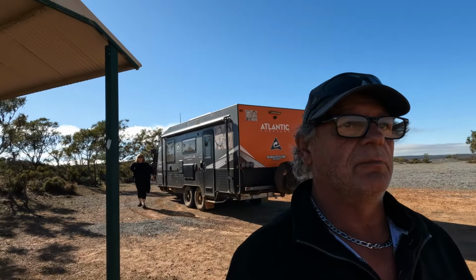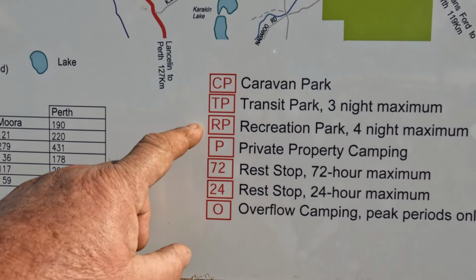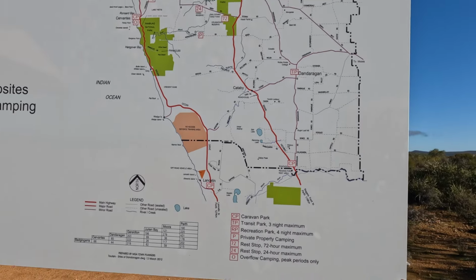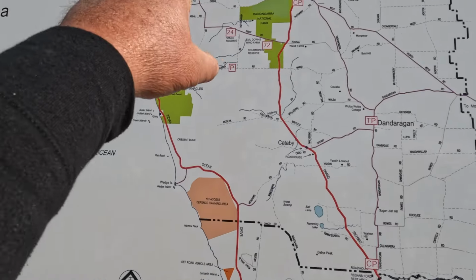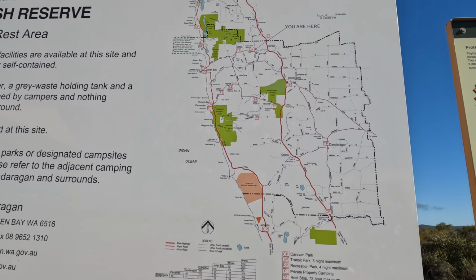Hey, you guys, we're pulling off on the side of the road as we're heading home, and I just thought I'll show you this. This area here is Smoke Bush Reserve, right? All this area, you've got caravan parks and your minimum nights where you're allowed to stay and park. Like this area here is a rest stop for 72 hours max. If you look at it on the map here, this is just the park that you can stay in. We're up here, you can stay 24, 72, 24, 72, all around the hills around here is all free camping.